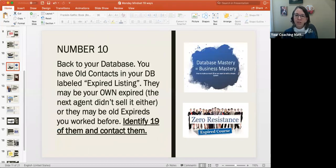Okay. Number 10, I'm going to go back to database, and I'm going to overlap it with expireds. You have old contacts in your database labeled expired listing. They may be your own expired listing. Guess what? The next agent probably didn't sell it either. Or they may be old expireds that you've worked before. Identify 19 of them and contact them.